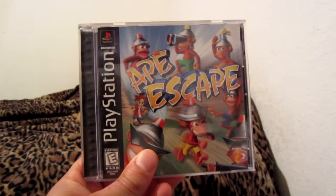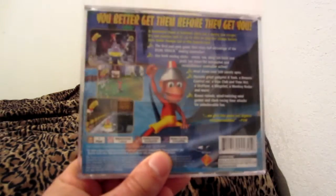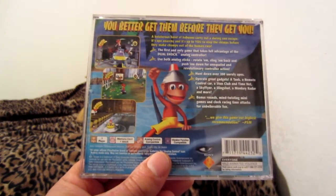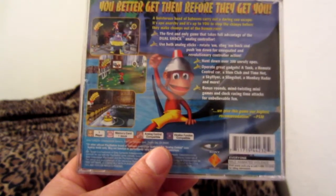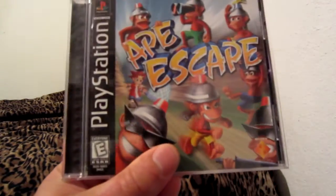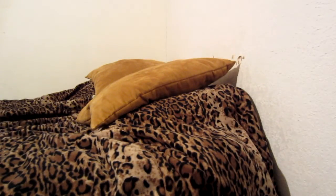This plays flawlessly on the PlayStation 3. I noticed some games just don't play all that well on the PlayStation 3 emulation when you're playing PlayStation 1 games on the disc, notably. I don't know, but yeah, just great platforming game. You're going around catching these monkeys. They look exactly like they do on the front cover, pretty much, and their uniforms, or costumes. So that is very enjoyable. So glad to have that back in the collection.